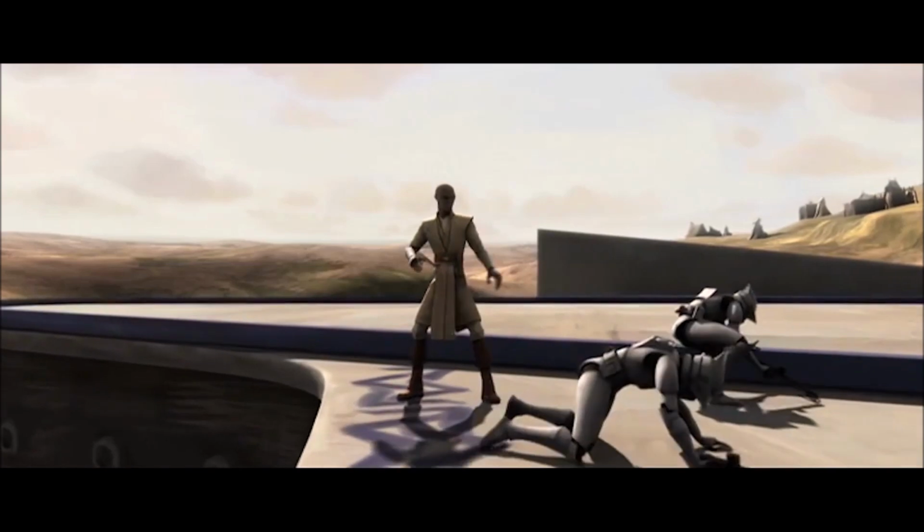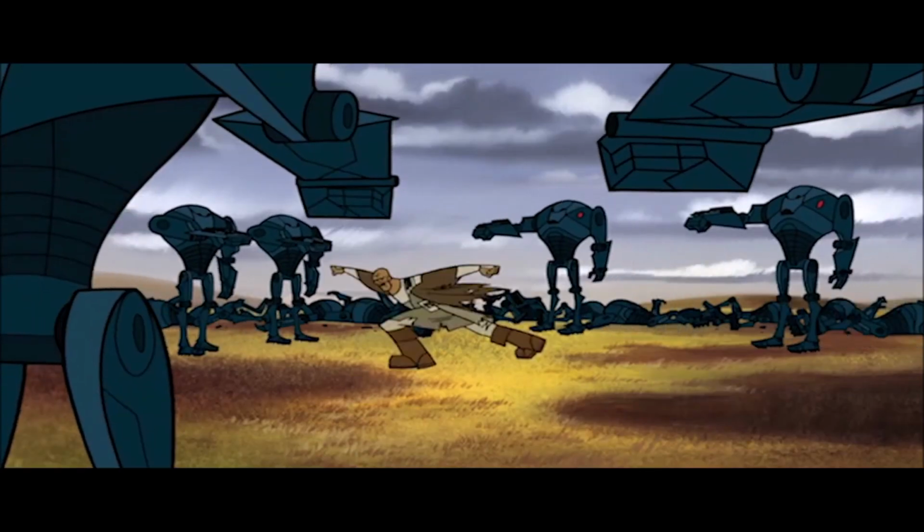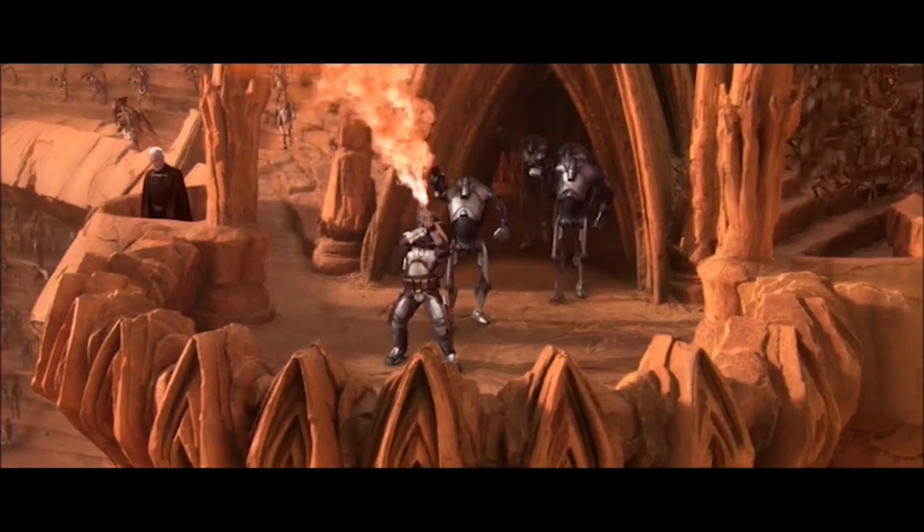Today though, we are highlighting the purple blade of Mace Windu, and exploring the various Jedi canon now in the High Republic era that actually wield the amethyst blade.